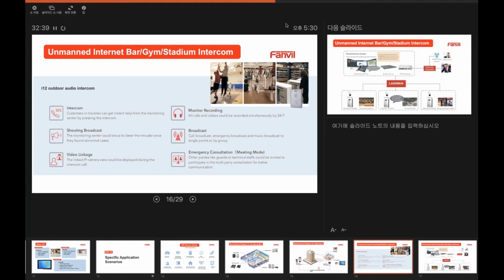Okay. And then emergency consultants such as earthquake or some emergency situation such as weather forecast. Yes. The people inside get the information on time and in time through this kind of combination of products.